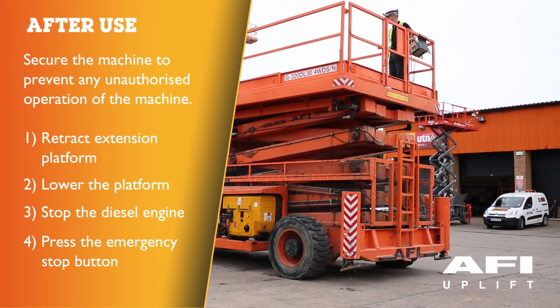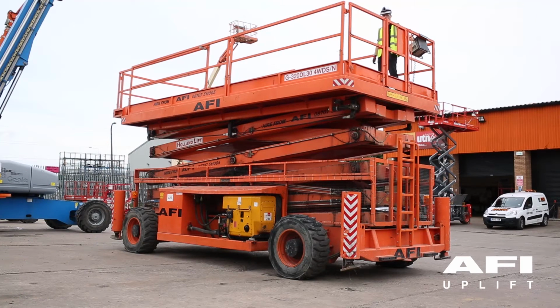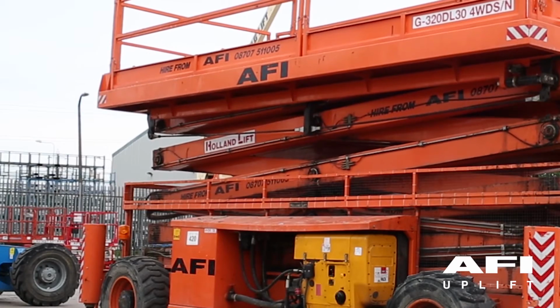After use, please ensure that you secure the machine to prevent any unauthorised operation of the machine. Retract the extension platform. Lower the platform to its lowest position.